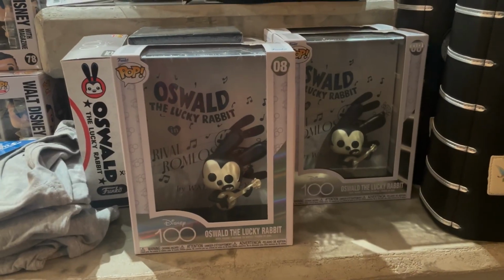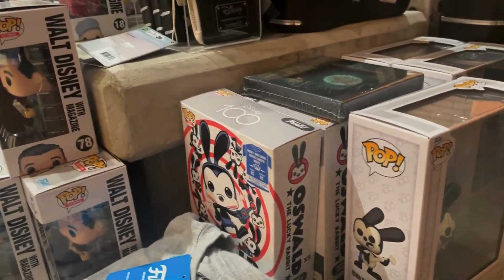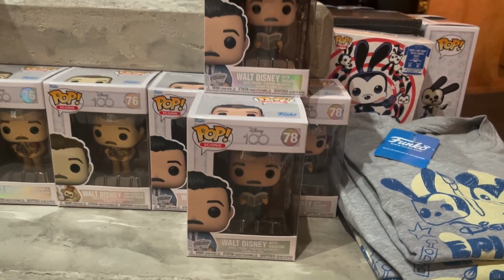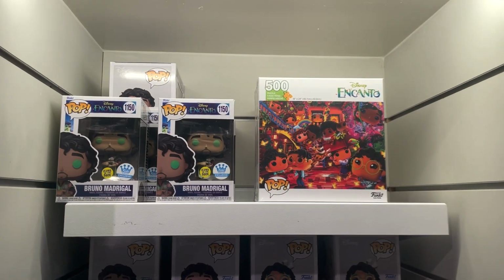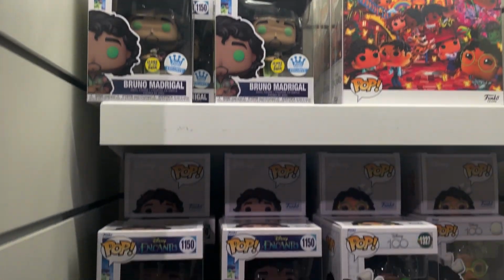And the first time seeing this Oswald the Lucky Rabbit cover, really love that. And they also have a couple t-shirts with this Oswald t-shirt here, but they also have an epic Mickey one. Some cool new Disney 100 Walt Disney pops with Walt Disney with Magazine, and also Walt Disney with Timothy and Dumbo. Have this little Encanto section with the Bruno Funko Shop exclusive glow-in-the-dark one, which is really nice.